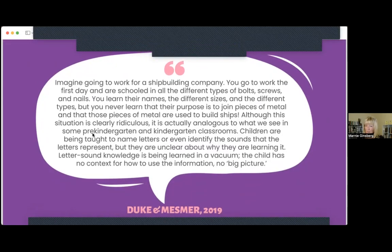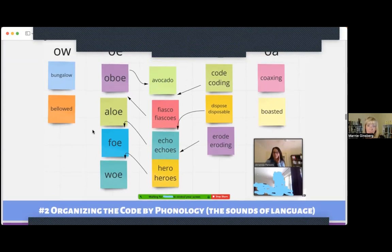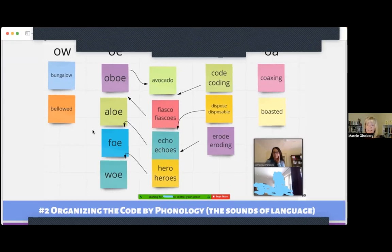Okay, so that was principle number one. Let's all begin at the alphabetic principle. A lot of these programs are going to do that maybe from the beginning, like we do at Read Simplified, or at least pretty quickly. Another principle that gave this term its name, speech to print, is organizing the code, the written language, by phonology, by the sounds of the language. So here we have the O sound, and we're presenting the O sound to the child and organizing it by spelling.